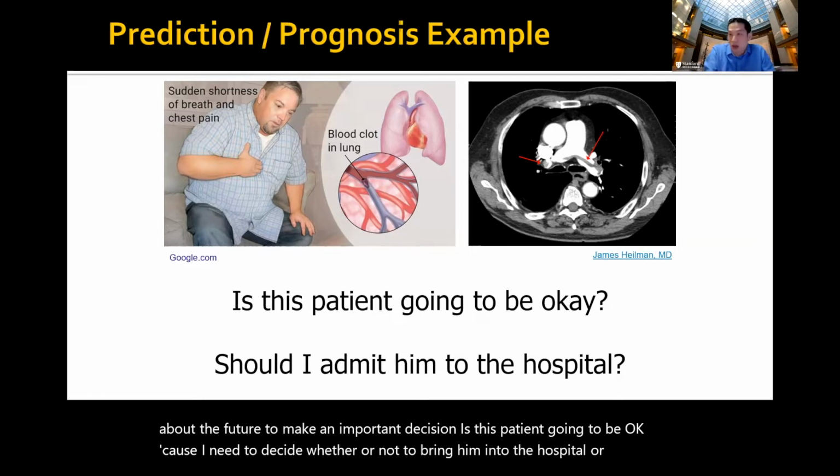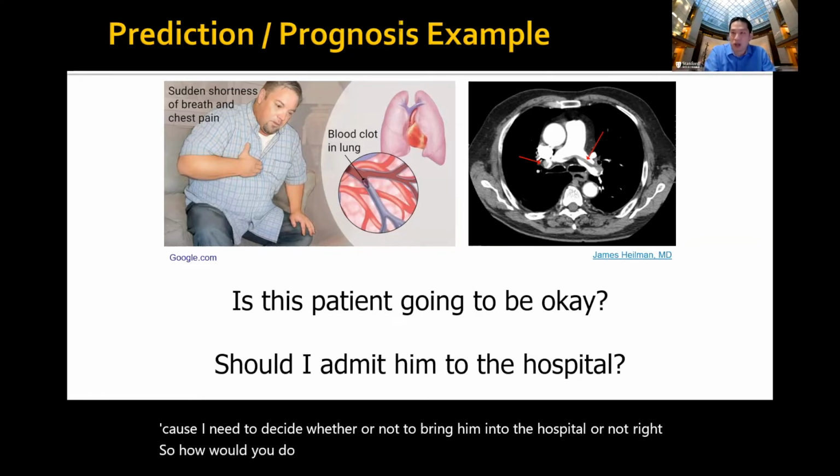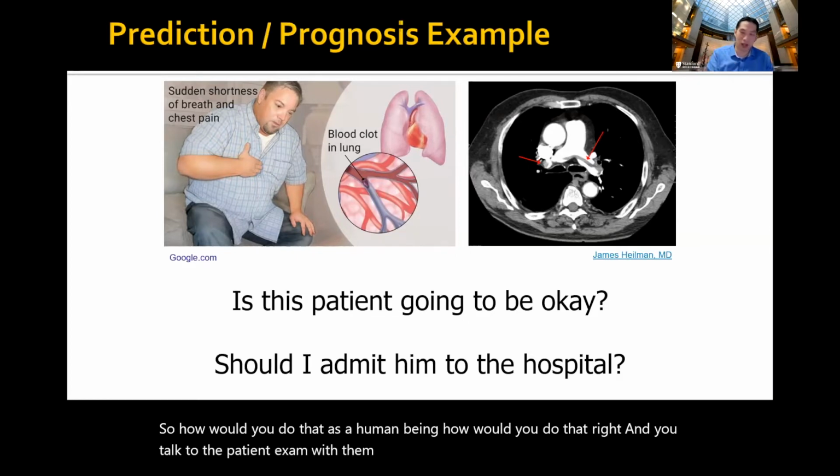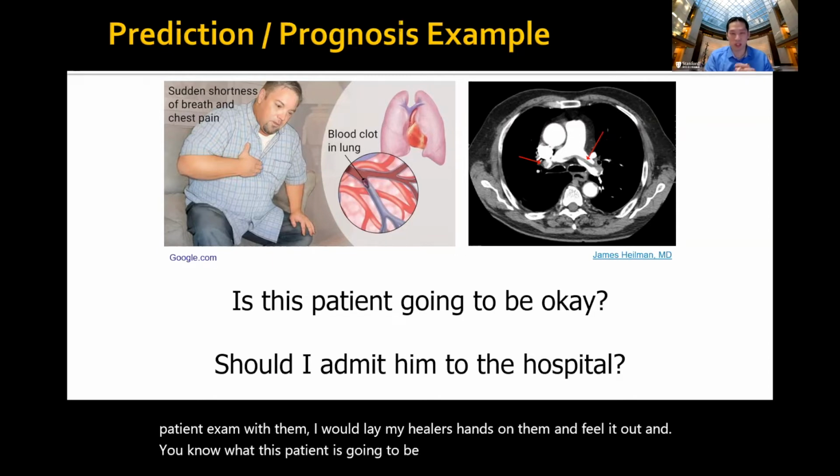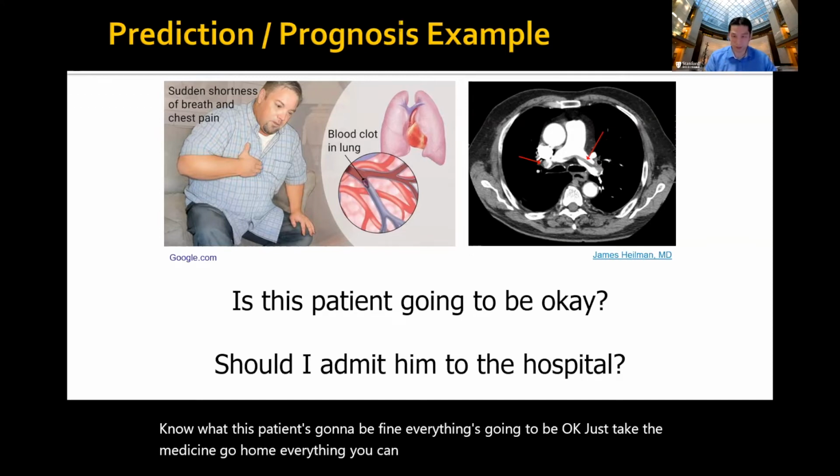So how would you do that as a human being? You talk to the patient, you examine them. I would lay my healer's hands on them and feel it out. And you know what? This patient's going to be fine. Everything's going to be okay. Just take the medicine, go home, everything will be fine. You can trust me. I'm a doctor.